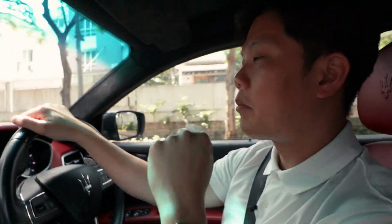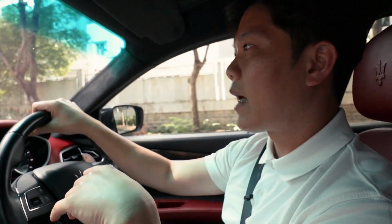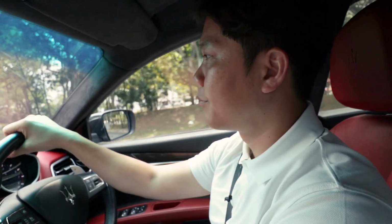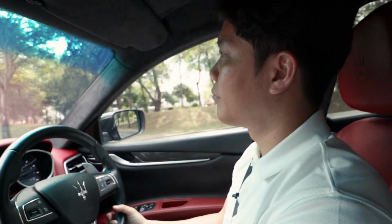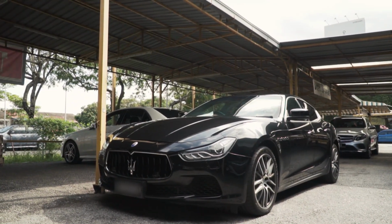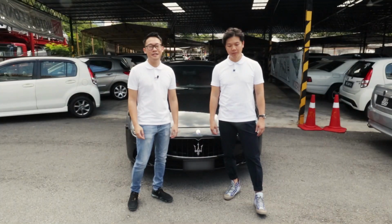We just passed through a hump. It's slightly higher than usual, and there's a scrape at the bottom. So I guess this car would be slightly on the lower side. This car is like a sports car, so it's going to be a bit low. So you want to be careful when you go over all those bumps, so that you don't hit your, what you call, floorboard. Yeah. Alright, so that's one day with a Maserati Ghibli.